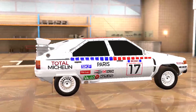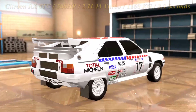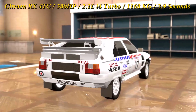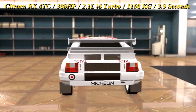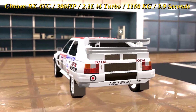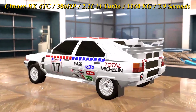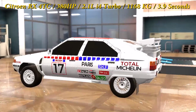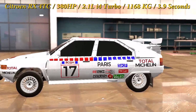Alright, the next car, which is a true piece of art, is called the Citroen RX 4TC. This thing is making 380 horsepower thanks to its 2.1 liter 4-cylinder turbo. It weighs 1,168 kilos and goes from 0 to 100 in 3.9 seconds. That's actually not bad at all.